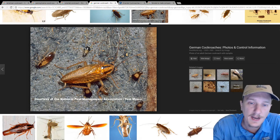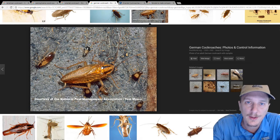Baiting is effective as long as they're not immune to the bait. Liquid application, spraying, is effective as long as they're not immune to the chemical you're applying. Boric acid's effective. Diatomaceous earth is effective. They can't get immune to those. It's more minerals and they're not immune to those.